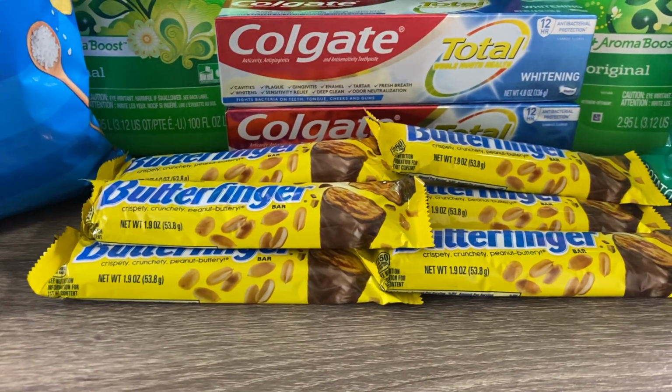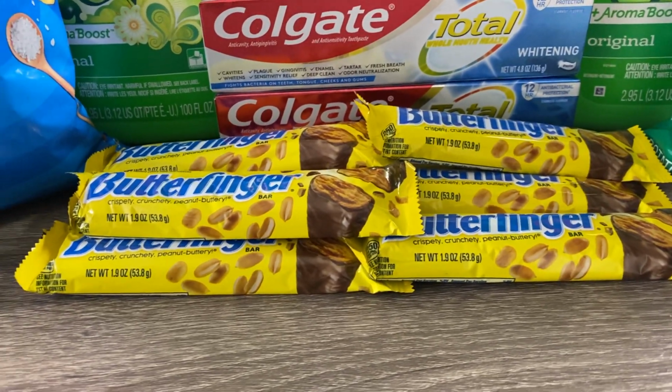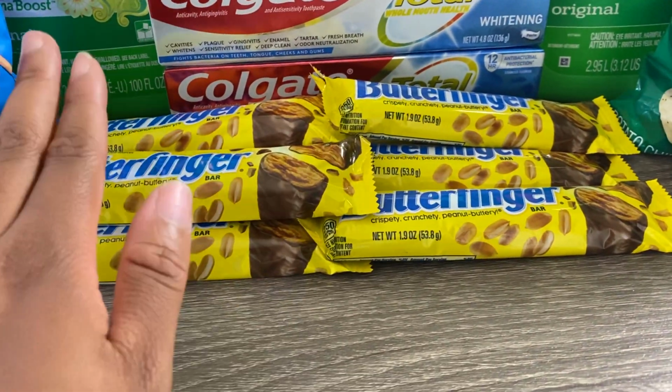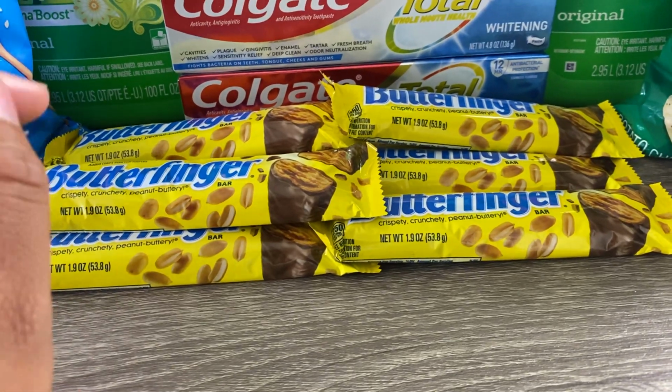So check your Checkout 51 account to get yourself some free Butterfingers. If you have 2 accounts, go ahead and do this deal twice. I am a fan of Butterfinger, so I did have to go ahead and snatch up this deal. This is a really, really nice deal.